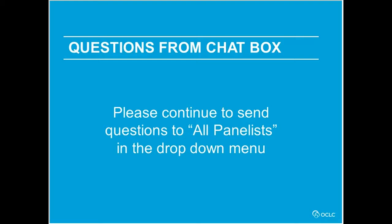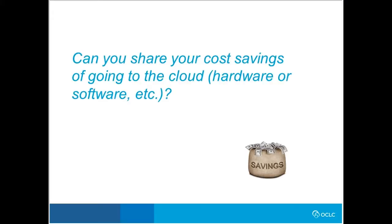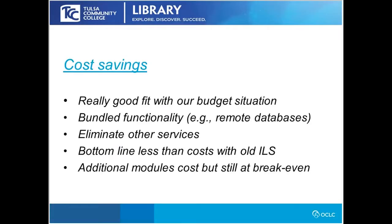Great, thanks. Okay, Bob, and I know we were just asked this question, so can you talk about the cost savings of going to the cloud, hardware versus software? Well, we had a very specific type of budget situation, and we had to find a solution that wouldn't cost any more, or maybe cost less.